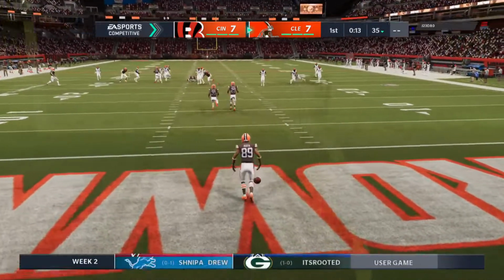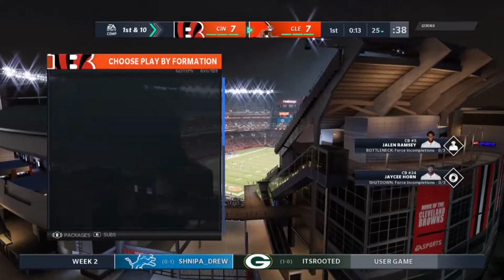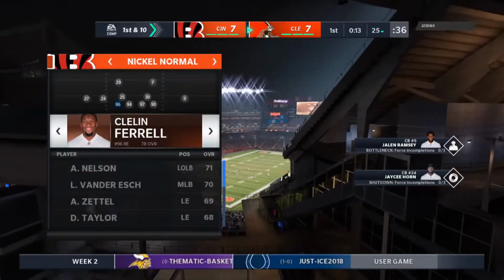Fields it in the middle of the end zone. And he'll decide to not bring this one out as their drive will begin at the 25-yard line.